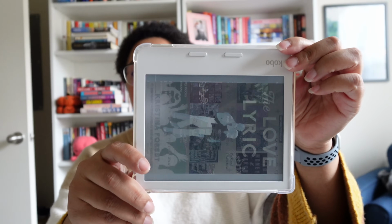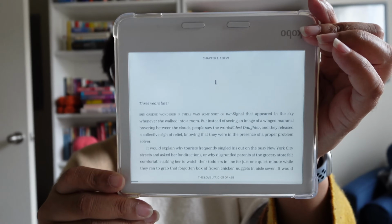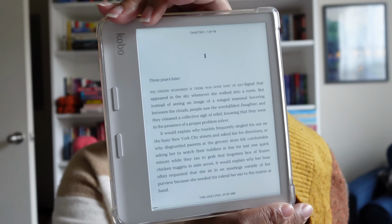I also like that I think you can manipulate the Kindle to do this through some settings, but by nature, the Kobo, number one, if you flip it one way or the other, the page flips accordingly. But I also can read it like this. In fact, I'll turn this on so you can see. It's going to shift once I get into the book. I can read like that, or I can turn this way, it'll go that way.